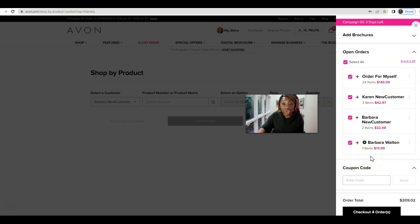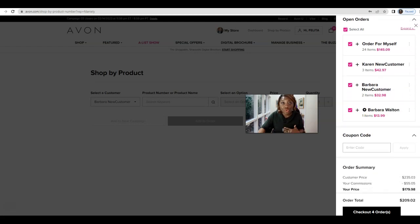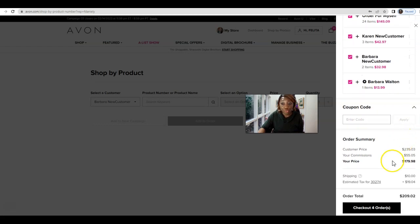Once you get ready to check out, if you have any type of coupon codes, where I know you get a coupon code when you place your first order of a minimal size, and Avon will send you, I think it's like a $10 off coupon. This is where you would enter in that coupon code right here. If you don't have any coupon codes, you can scroll down here and then click right here where it says check out for orders. You click right there to check out.